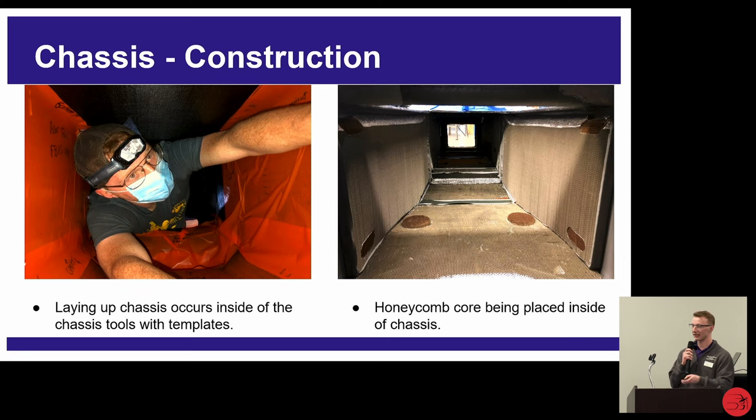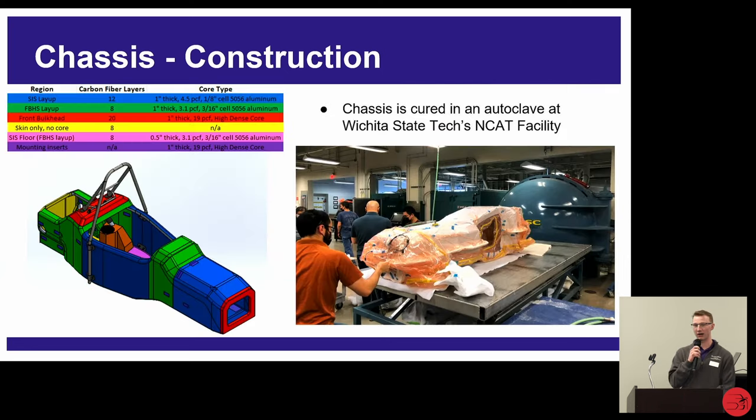and take the chassis out to Wichita State, who's a big supporter of the team. At least their NIAR NCAT facility, which is their tech training facility for all of the aerospace industry and engineers, they have an autoclave there, well, several, and they actually cure our chassis. The autoclave, if any of you know what a pressure cooker is, it's essentially like that, but it gets really hot and puts about 45 PSI on the chassis, and it compresses all of the layups together, and it makes our chassis into one big piece.